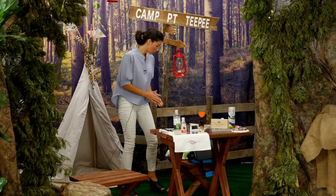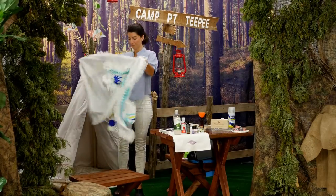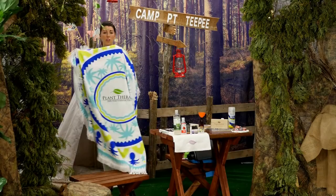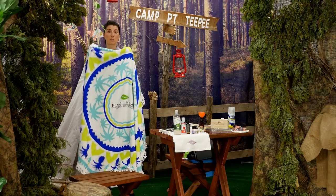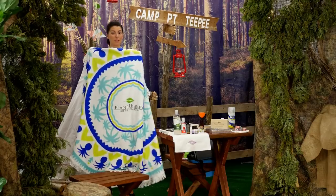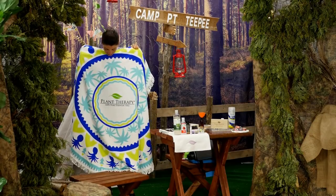Let's start at the $100 because we are still giving the beach blanket. Because it is such a large purchase order that you have to make, we wanted to give people multiple chances to figure out what week works best for them to get the beach towel. So the beach towel, again, is for the $100 purchase.